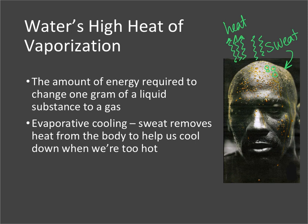Also, I just want to point out this term of evaporative cooling. And this is the concept of sweat removing heat from the body. So when it evaporates, and evaporation is just when you have the water change from a liquid to a gas. So remember, evaporation is just something changing from a liquid to a gas. And so this evaporative cooling is just the sweat changing from that liquid form into the vapor of the gas and taking that heat with it.